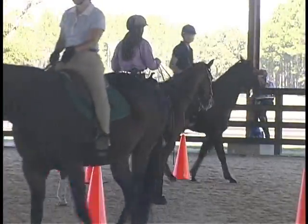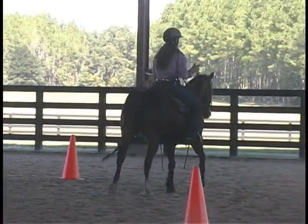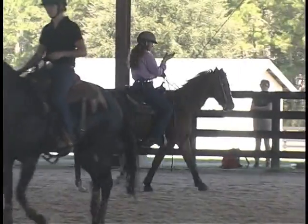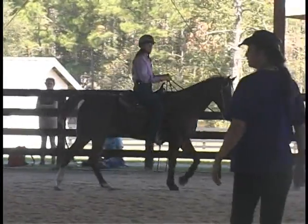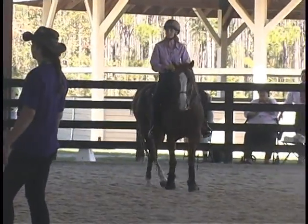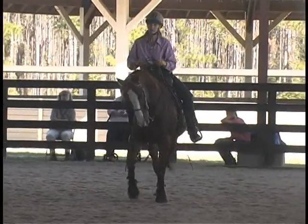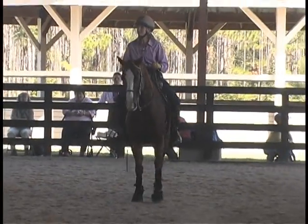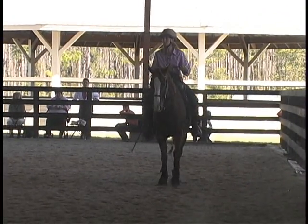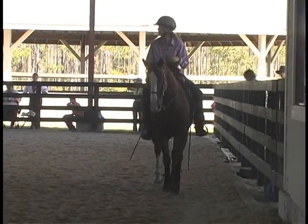Okay, so what we're going to do, I'm just going to demonstrate, and we're going to come along the long side here with our horses. And we're going to start at the cone. As we start at the cone, we're going to ask our horse to move laterally into the rail. So we're just going to go to the camera. We don't want to run over the camera, but I'm going to apply my inside leg with timing. As the hip is coming, or as the leg is coming forward, that's when my barrel's swinging away, and move my horse laterally into the rail.